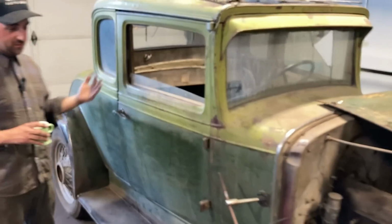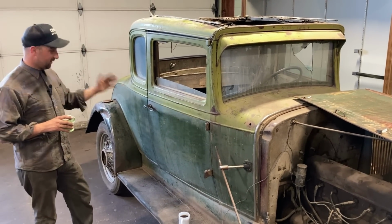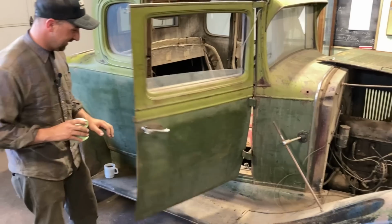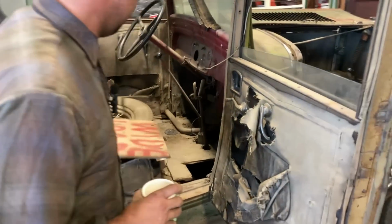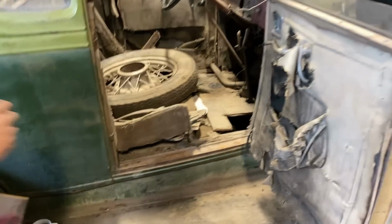These Chevys do have quite a bit more wood than a Ford, which is why they often failed. When you see a Ford parked in a field, it just looks like a car. When you see a Chevy parked in a field, it looks like a pile of tin. There you go. Wide load. Wide load, huh? Okay. That's how they got it home.